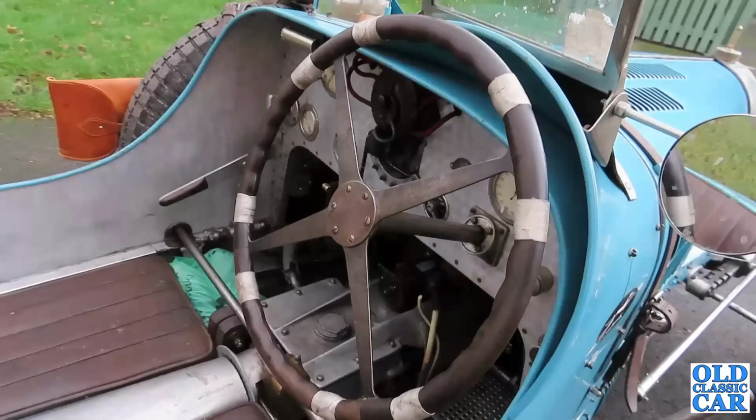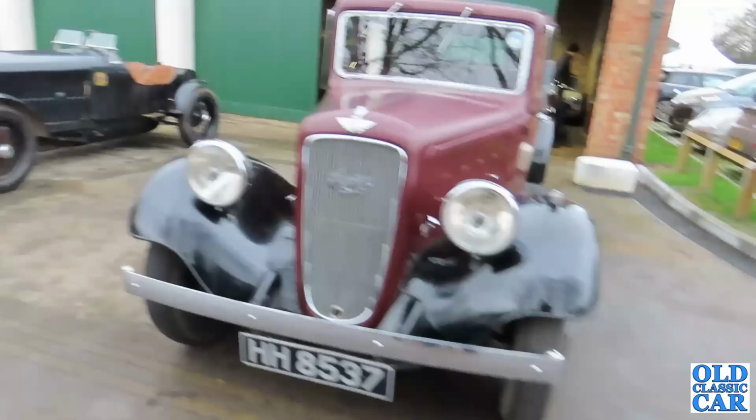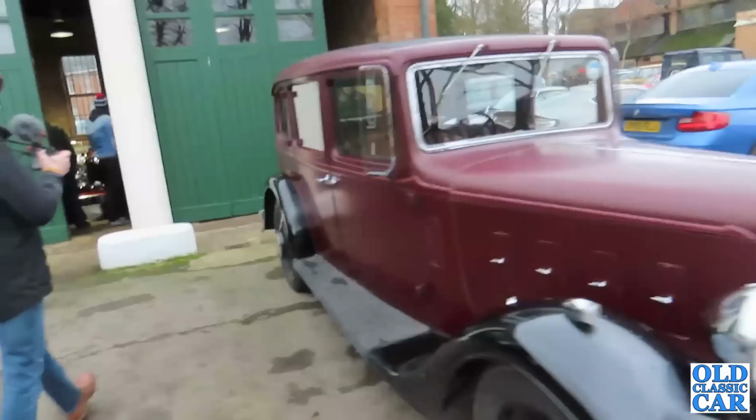Some more pre-war cars, this is good news. Big old Austin 6, some sort of, I'm not quite sure what model that is. But very nice indeed. I think this is one of the classic car dealers based in this building here, the Motor Shed. That name rings a bell.